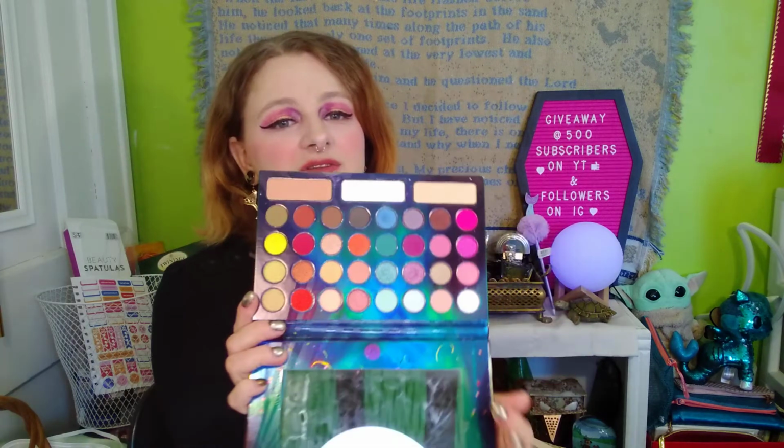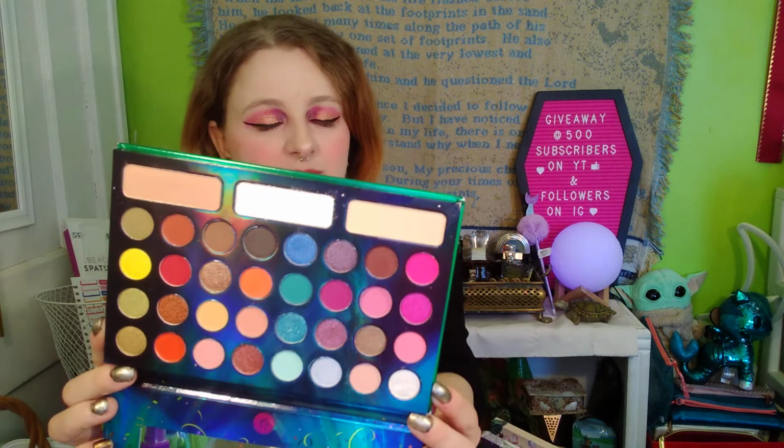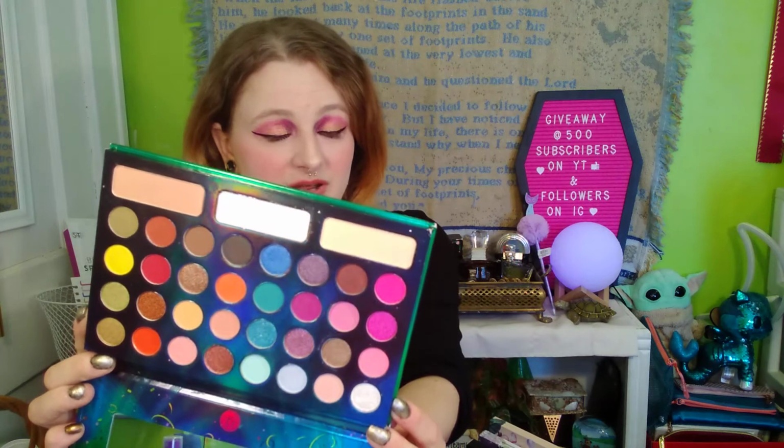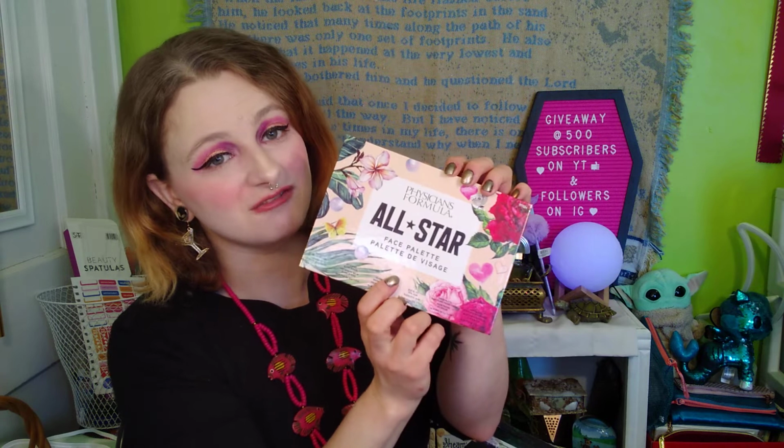Let me turn it upside down so I don't blind you. Oh my goodness. Look at all those beautiful colors. I've never made a get ready with me with this yet, but I plan to. So 35 colors in that and several powders. And then we have the Physicians Formula All-Star Face Palette, which has 6. And these have never been used.